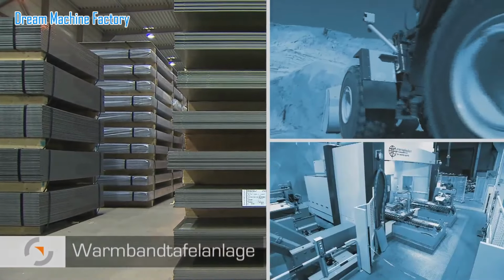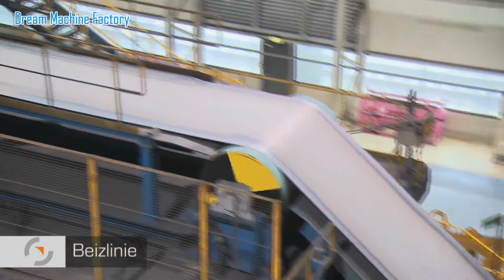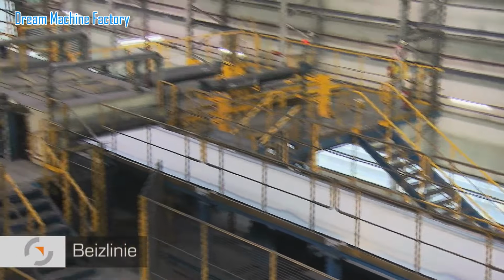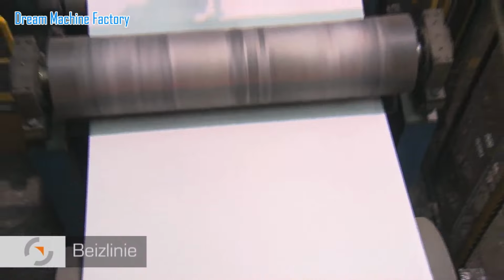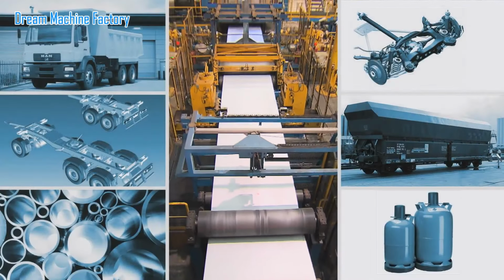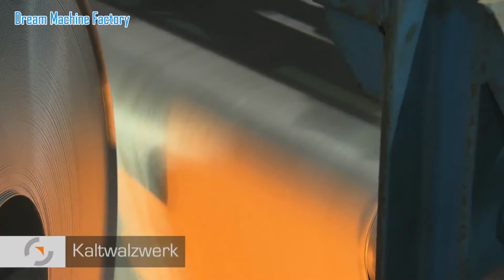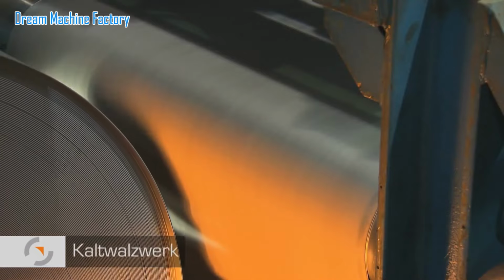The pickling line removes scale and impurities from hot-rolled steel surfaces using acid baths. This process ensures a clean, smooth surface, improving steel quality and preparing it for further processing like cold rolling or coating.